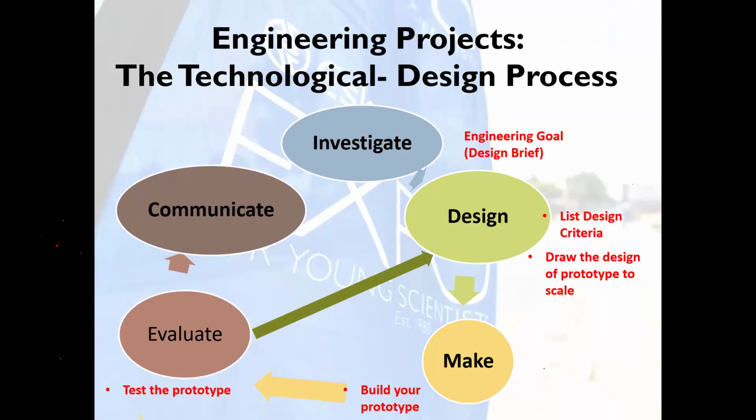Okay, so we will be discussing all the types of projects, right? So you need to make notes when we talk about your specific type of project.